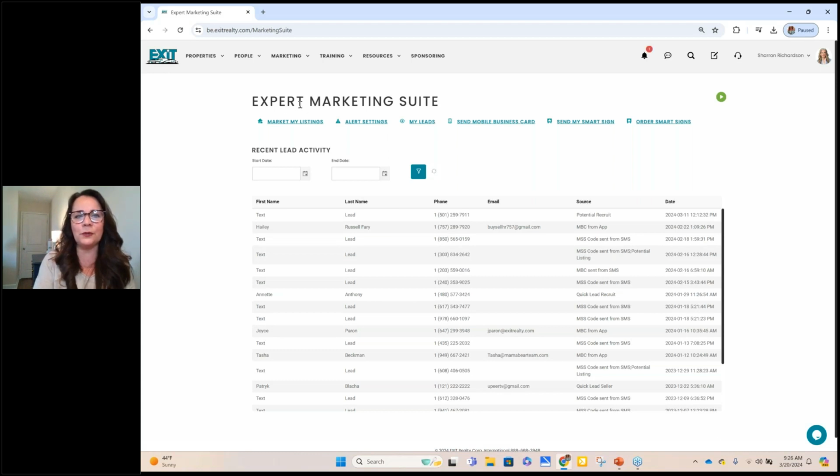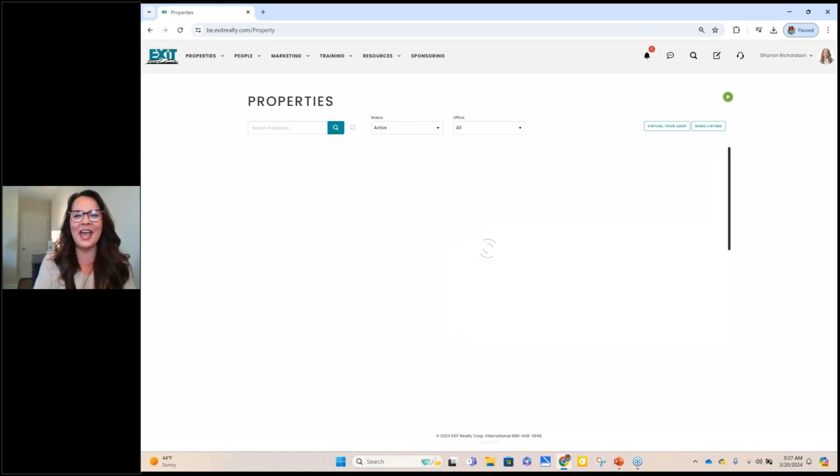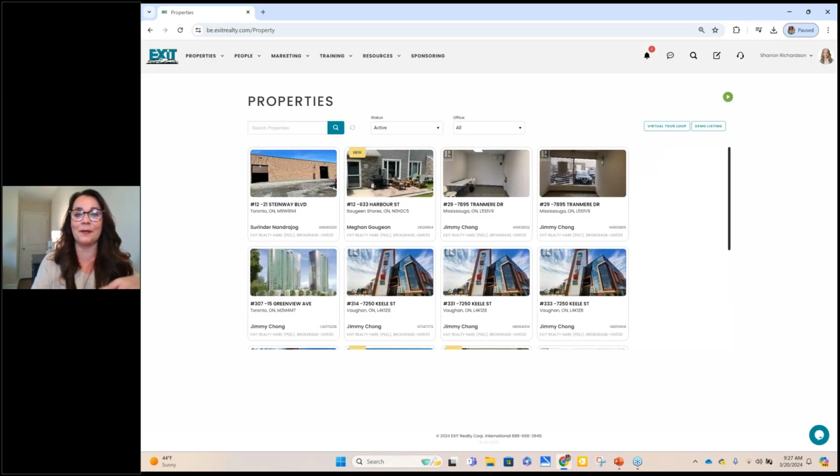When you're in the Expert Marketing Suite and you go into market my listings, let's talk about how to generate listings. I kind of flipped here for a second, but that's fine. This is where agents can go to utilize tools to help them generate listings. The first is that we provide you with what's called a text code that you can share with potential sellers. Now, you'll want to write this down. It's called List with Exit.